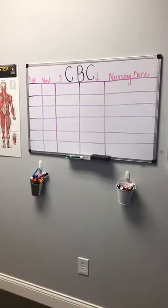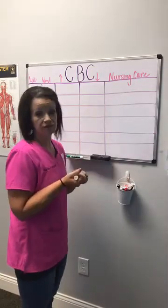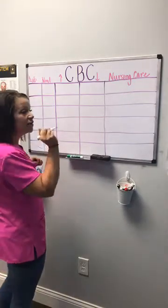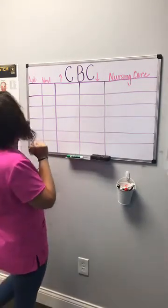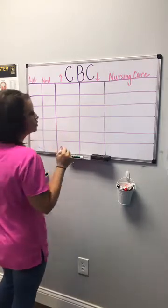Elizabeth came in saying white blood cells, red blood cells, and platelets are a part of the CBC. Absolutely. So we're going to write those up here. They're definitely a part, and I'm going to post a picture of this afterwards so you guys will have it. If you can't see something, because I'm going to have to write small in some places, I'm definitely going to post a picture to the Facebook page so you can have it afterwards.